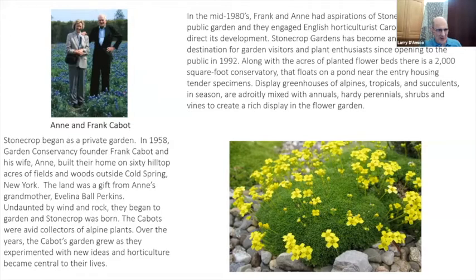Undaunted by wind and rock, they began to garden, and Stonecrop was born. The Cabots were avid collectors of alpine plants, and over the years, the Cabots' garden grew, and they experimented with different species. In the mid-'80s, Frank and Anne had aspirations of Stonecrop becoming a public garden, and they engaged English horticulturalist Carolyn Burgess to direct its development. Stonecrop Gardens has become an important destination for garden visitors and plant enthusiasts since opening in 1992.